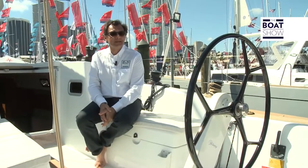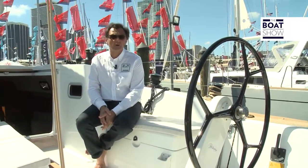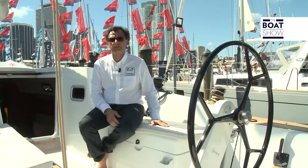We are on a boat designed for racing, but it does not lack the necessities for crews of four or even six people. Under here, there is a big storage locker where the sails and even the deflated dinghy can be stored.